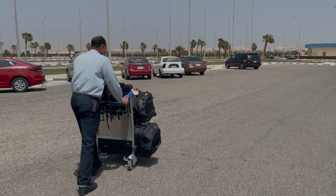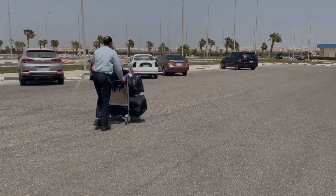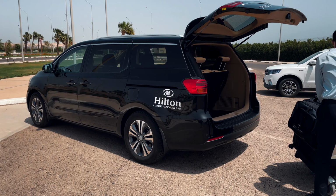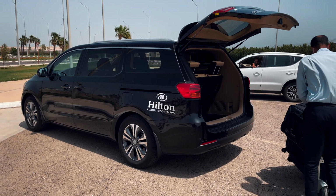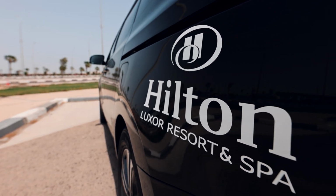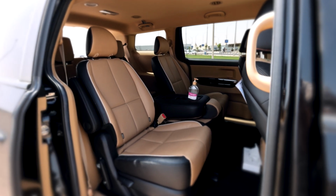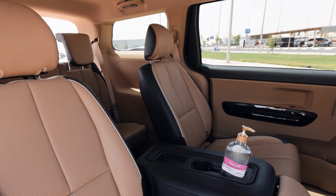After collecting the bags off the belt and clearing my stuff through customs, Hamato was already waiting for me and showed me to the car. The hotel sent one of their Kias, which I already tried a few months before. The state of Egyptian roads, especially of those crossing through the desert, requires a car with a solid suspension as well as a robust design.